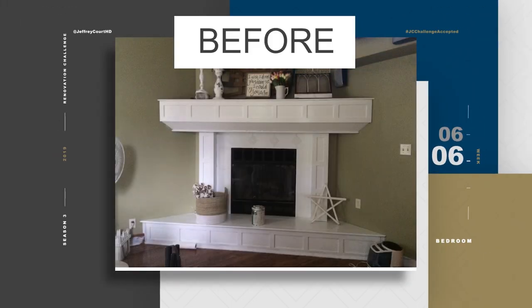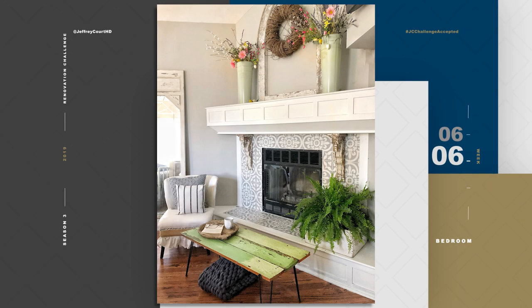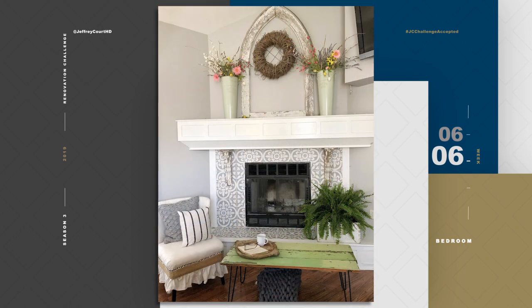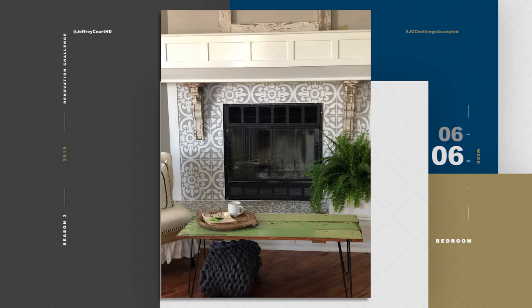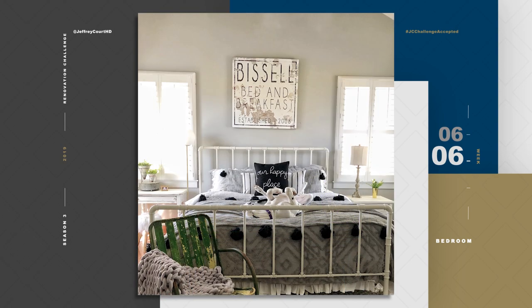Up next is Christy from the Pickled Rose. Her bedroom has come so far. The fireplace looks so great. It does. I love the tile she chose, and I really improved it from that before picture for sure. I mean, that was just a huge leap forward, so great job with that. Again, one of my favorite tiles, the Jeffrey Court emblem tile, which I just think is perfect in any space, and it looks amazing on the fireplace.